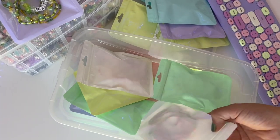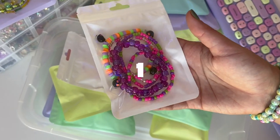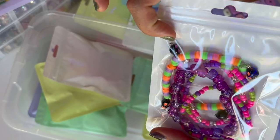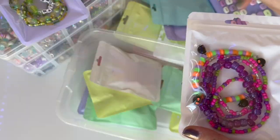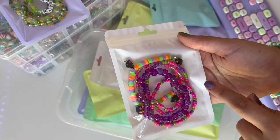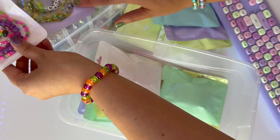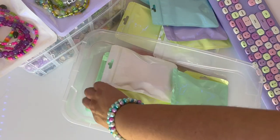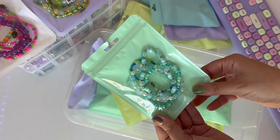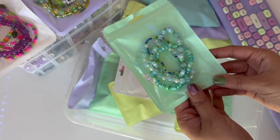Okay, and then this one is going to be for number 1. Okay, so number 1, oh, I love this one. This one is so cool. So look at this one. This one has clay beads and a bunch of hanging skulls. This one is so cool for Day of the Dead or Halloween. It has purples, pinks, and green. And we are in love. Okay, so that is for number 1. Oh my gosh, I couldn't really pick one, to be honest, because I'm just loving them all. Of course I made them, so of course I like them, but this gets me excited.